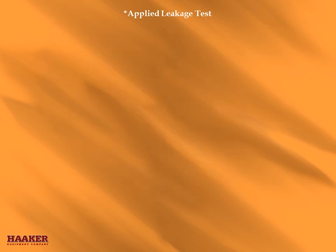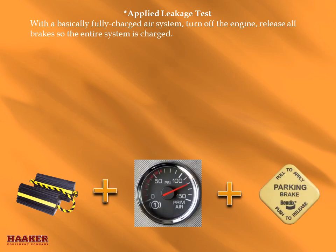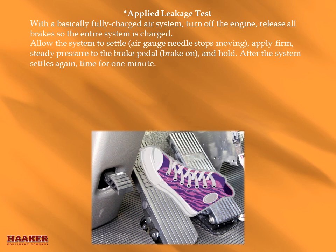Applied leakage test. First, chock your wheels. With a basically fully charged air system, turn off the engine. Release brakes so that the entire system is charged. Allow the system to settle, until the air gauge needle stops moving. Apply firm, steady pressure to the brake pedal, brake on, and hold.